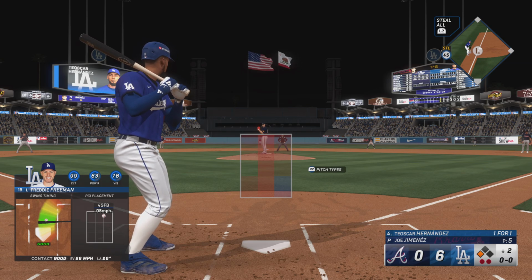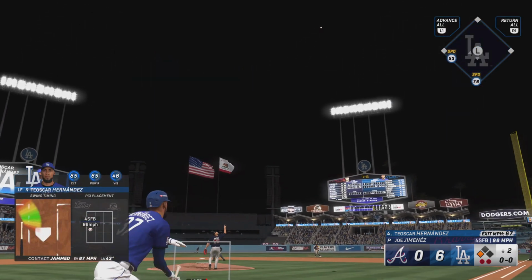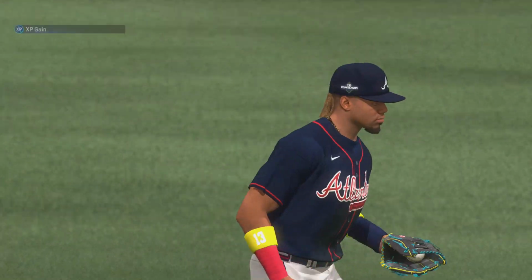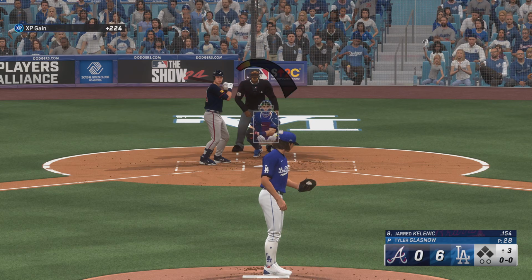Teoscar Hernandez. That one hit to right. Acuna there makes the catch, inning over. Back here at Dodger Stadium, here's Jared Kelenic.